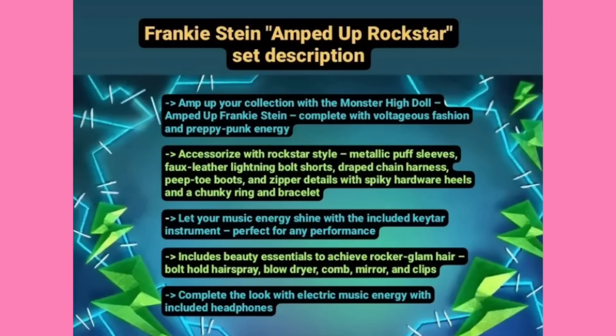The next part reads, let your music energy shine with the included keytar instrument, perfect for any performance. Followed by, includes beauty essentials to achieve rocker glam hair. Bolt hold hairspray, blow dryer, comb, mirror, and clips. I don't think the hairspray is going to be real hairspray. I think it's just going to be a little doll hairspray thing that they can hold and pretend that they're using. If this was a hair play set, then I could see it being real hairspray, but a weak one, so it's easy to wash out.